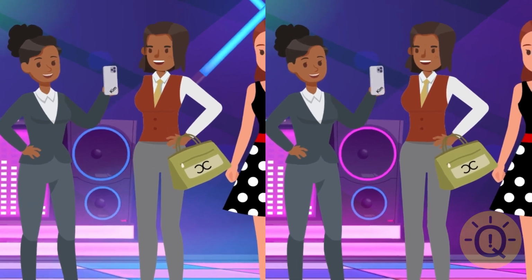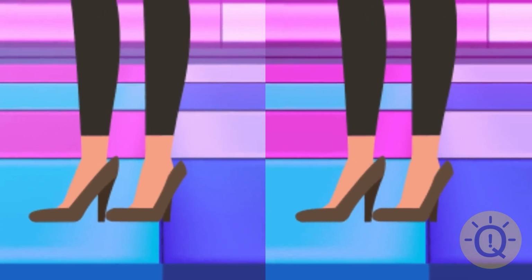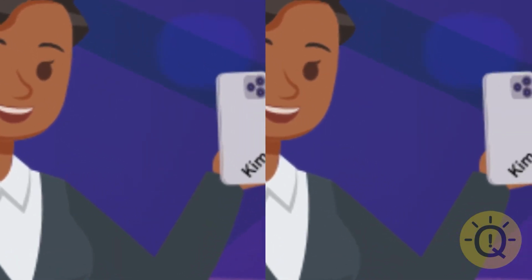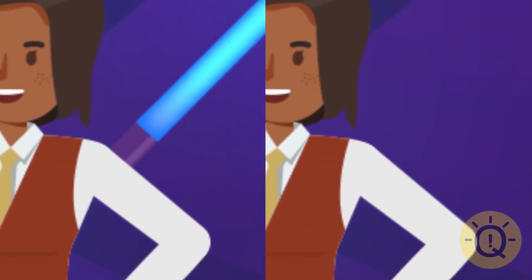Take a closer look at the logo. Bella's Chanel bag is fake. Leah's shoes are way bigger than her feet, so she probably borrowed them from someone else. As for Alice, the smartphone in her hand is not hers. It has Kim's name on it, so Kim is the richest person here.